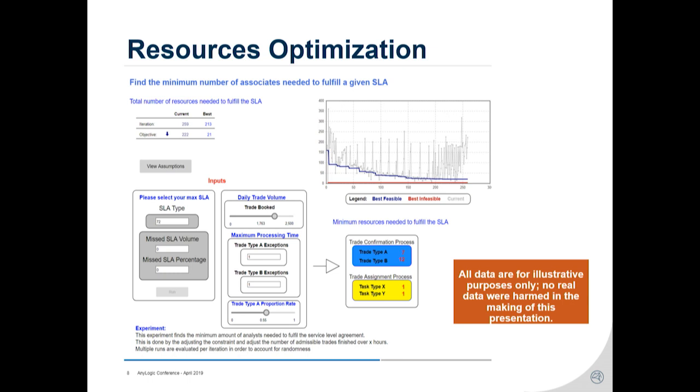And the good thing is we can realize that we will need 7 type A analysts, 12 type B, and for trade assignment, we just need 1 for X and Y. This process is pretty fast and mostly automated, which is why we don't need as many people. So this was a good way to realize how many people we need and where we can allocate resources intelligently in order not to miss any SLAs.